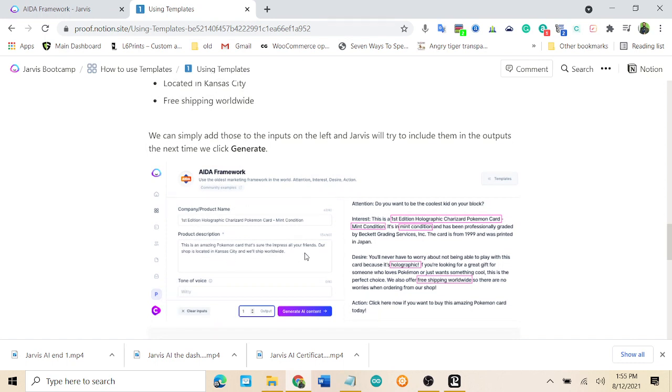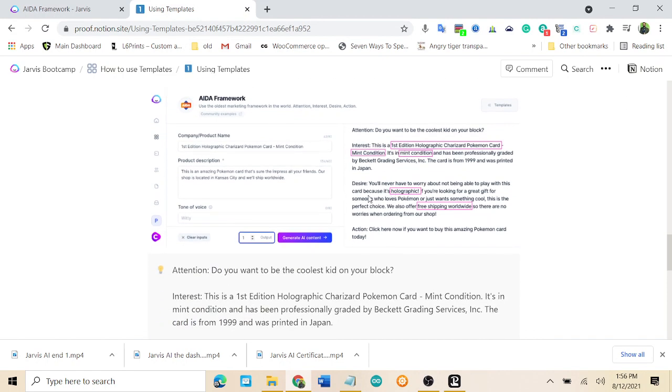So you see that? They went in there and put some of those details in there, and it spit out: attention, do you want to be the coolest kid on the block? Interest. This first edition holographic Charizard Pokemon card, mint condition. It's in mint condition, has been professionally graded by Beckett Grading Services. This card is from 1999. It was printed in Japan. And it goes on. Talks about it's holographic, free shipping worldwide, all that.